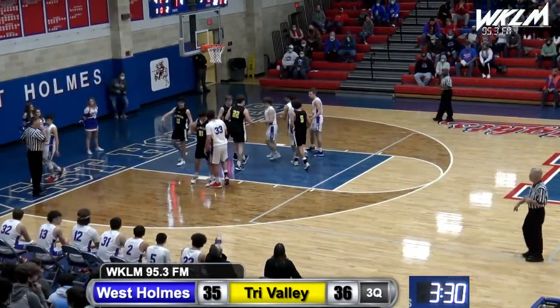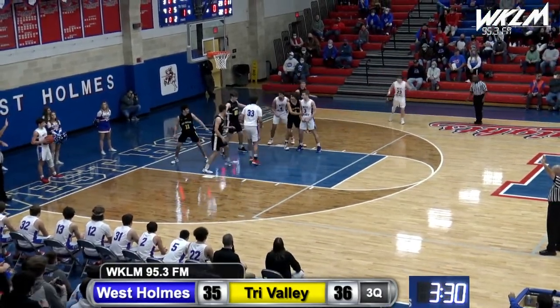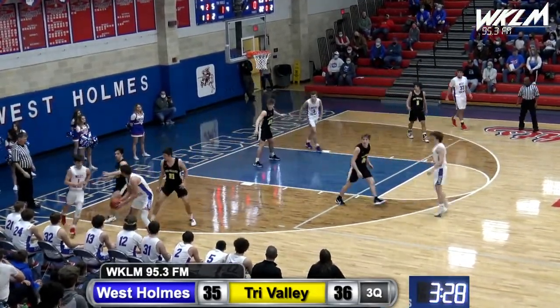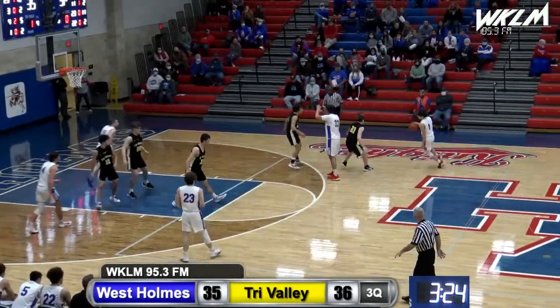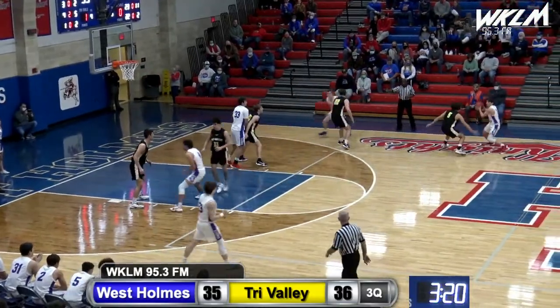Stair's been very active here tonight on the defensive and offensive boards for West Holmes. Morrison to inbound. His pass to the corner to Stair. Hands it off to Morrison. He'll dribble it back out top. Out of the right wing. Morrison still with it. Backs it up against Smith.